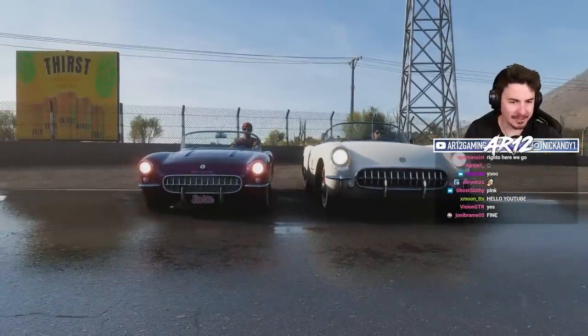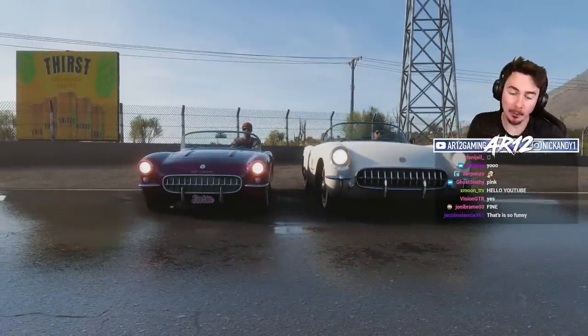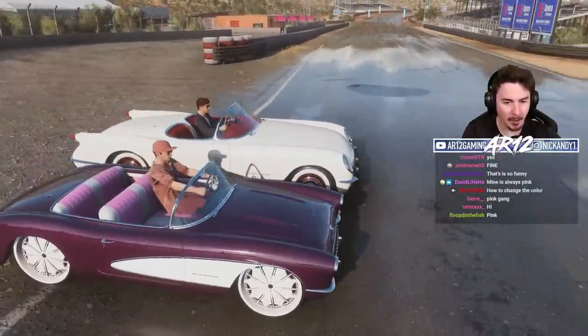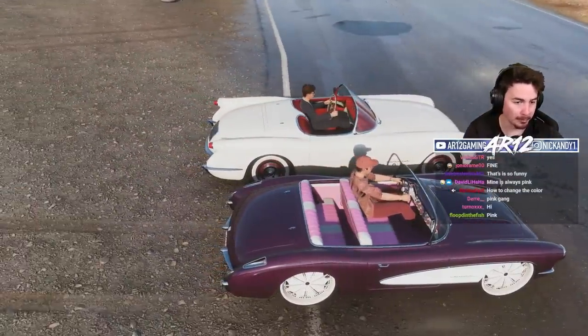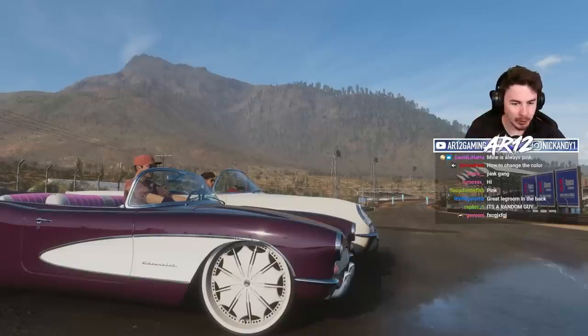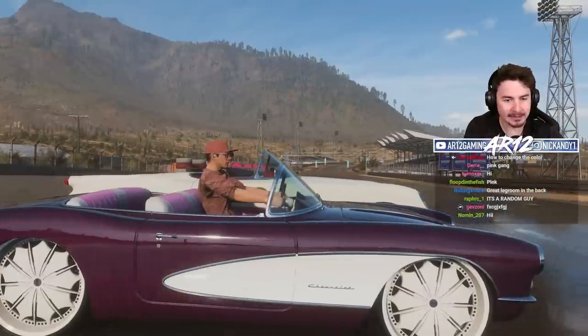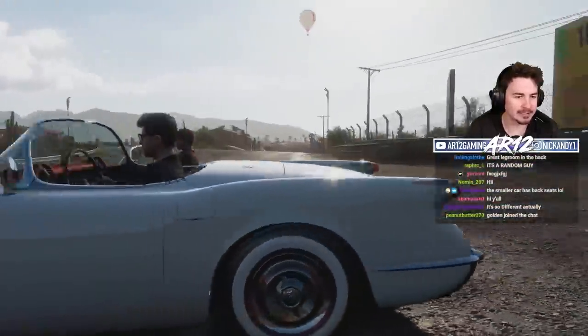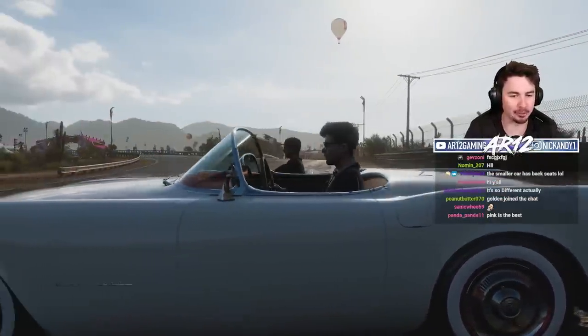So both of these are the same car. They're both Corvette C1s, but you can see how small the Barbie one is. It's overall probably like a foot shorter. It's also lower than the Corvette C1. Look at the windscreen. Look how my dude looks over the windscreen versus this guy, which actually looks through it.